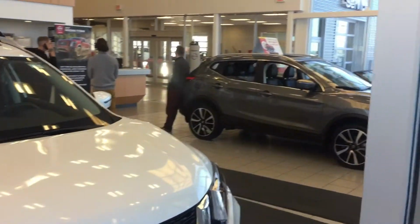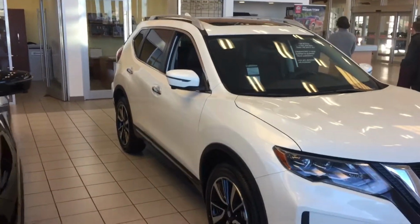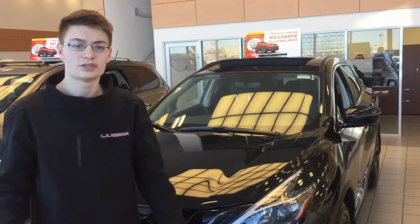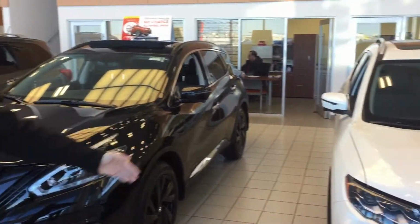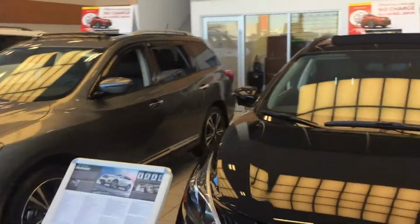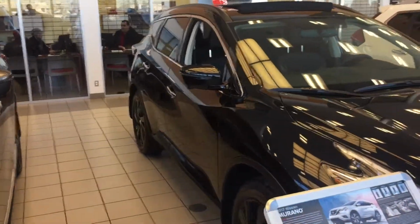So the gray one there is our Qashqai, that's the smallest crossover. Right here in the white is our Rogue. We got the 2018s in too, so we have lots of inventory, lots of cars to pick from. But this is a Rogue, it's a small four-cylinder SUV. We got the Murano here. This one's the Midnight Edition. There's four different trim levels. The Murano is our luxury-based SUV, so super affordable luxury.